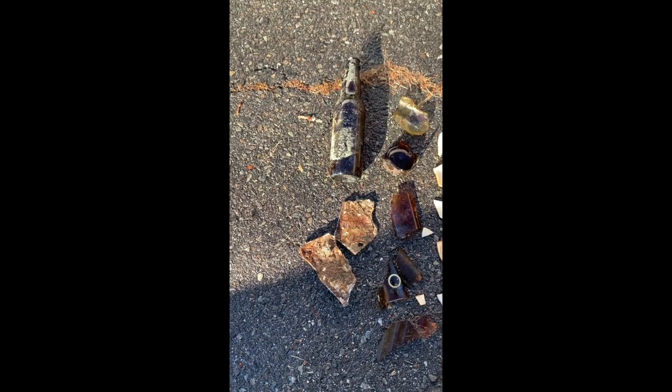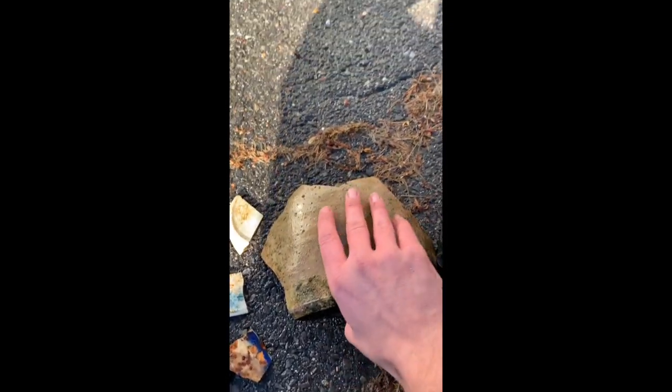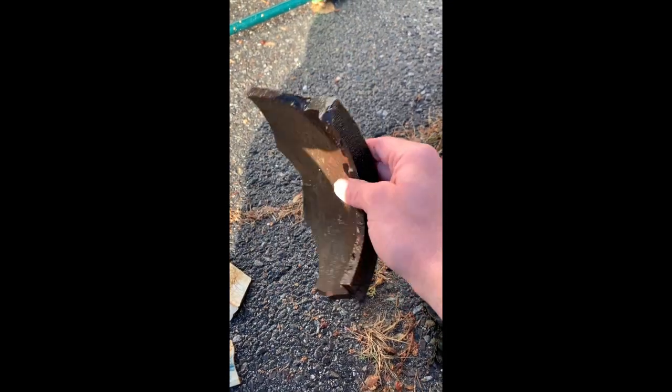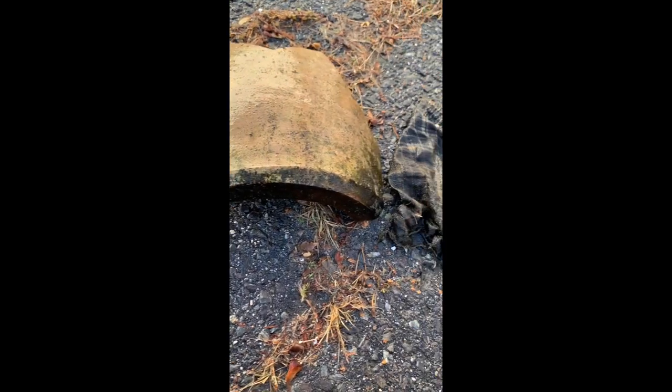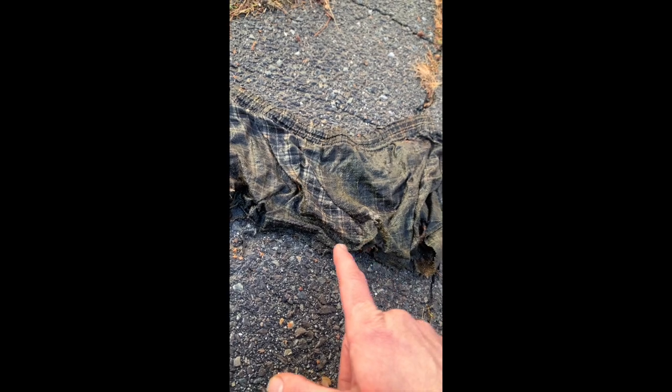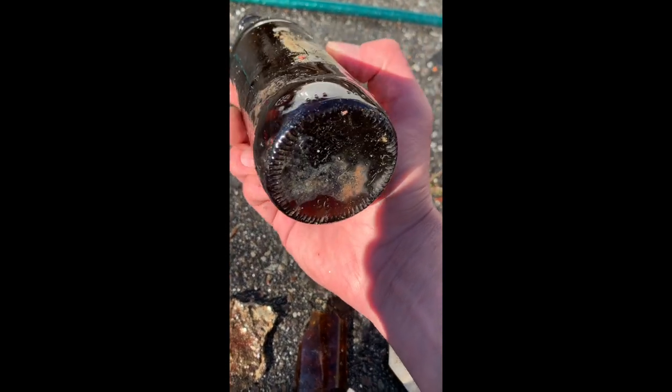All right, so we're done with the dive, and boy, was it chilly. And now just packing up and getting warm. All right, so here are the finds of the day. This piece is really cool. Looks like it's part of an old pottery pot. Found a lot of porcelain and a pair of boxers. This is from 1956.